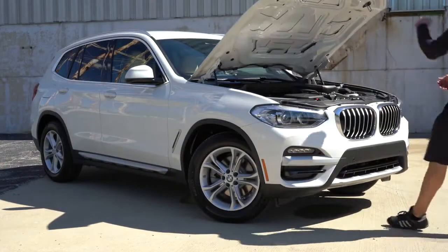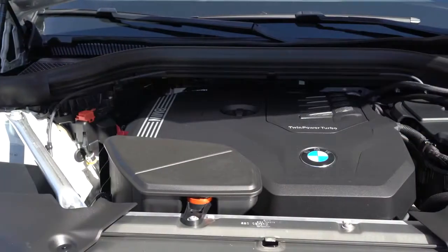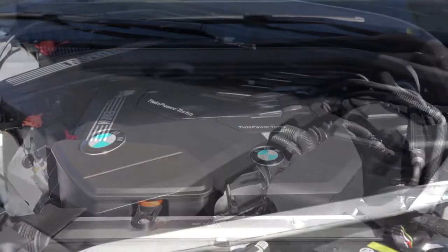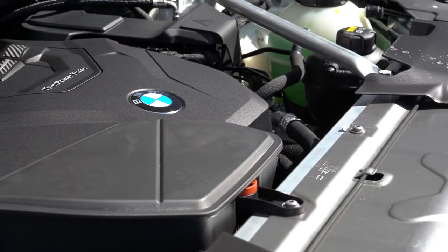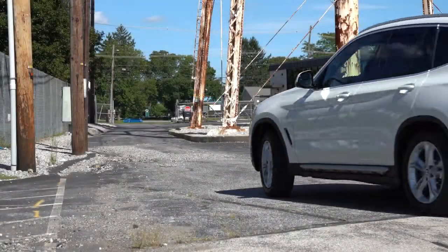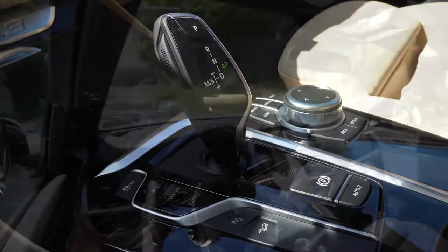As you can imagine, with all of those trim levels, there are a few different engine configurations as well. The first one, and the one we have today belonging to the 30i trim levels, is a 2-liter twin power turbocharged inline 4-cylinder, 248 horsepower at 5,200 RPM, 258 pound-feet of torque, available at around 1,400 RPM. Power sent to the rear wheels for the S-Drive, or all wheels for the X-Drive, through an 8-speed automatic with paddle shifters and launch control.